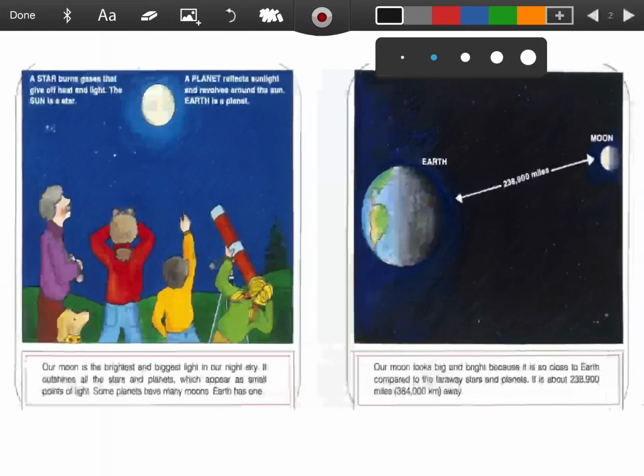Our moon looks bright because it is so close to Earth compared to the faraway stars and planets. It is about 38,900 miles away. That's a big number. I have to practice saying those things. All right, so my first question is I want to look for something that I think is important. What did you learn that is important?